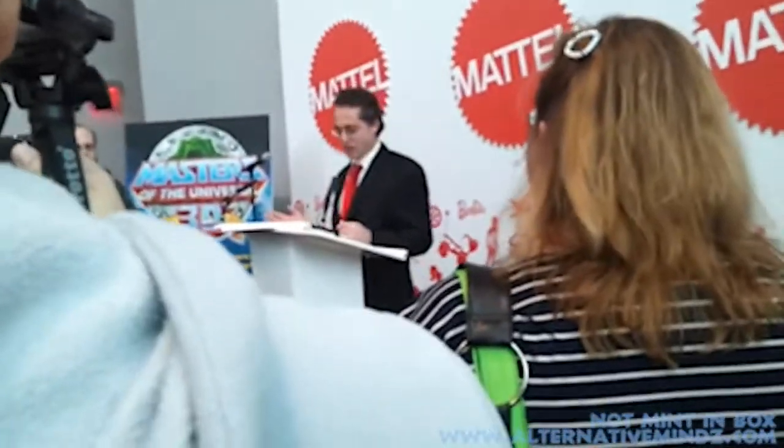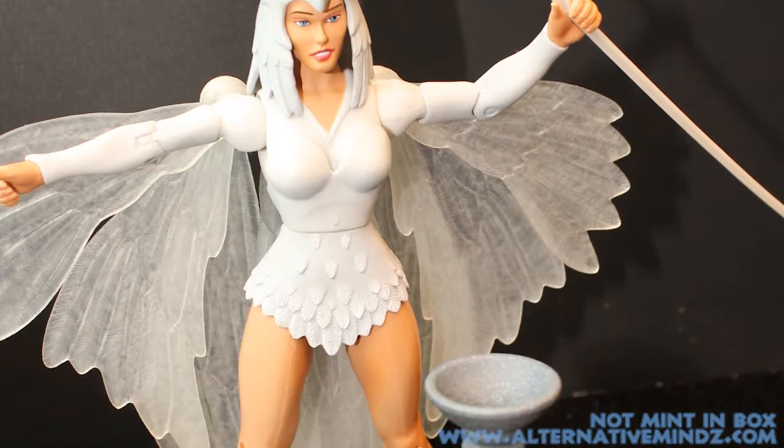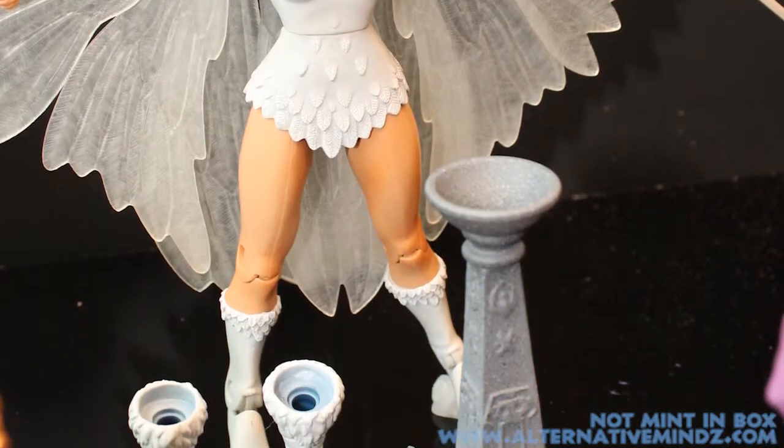All right, let's see. This brings us to Masters of the Universe. It's the 30th anniversary of Masters of the Universe this year, so I'll give you a rundown on all the figures that are out there. Hope I'm not leaving anyone out. Temple of Darkness Sorceress. So this is the white version of Sorceress you see out there. She'll actually premiere at PowerCon, and then will be available at New York Comic Con.